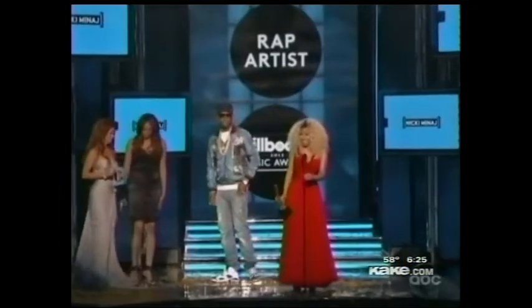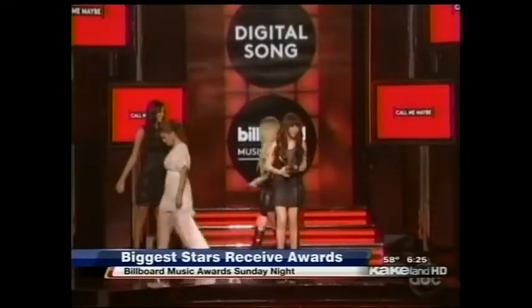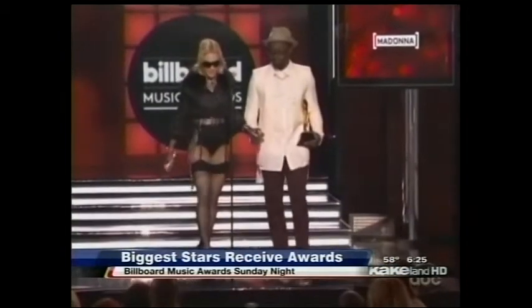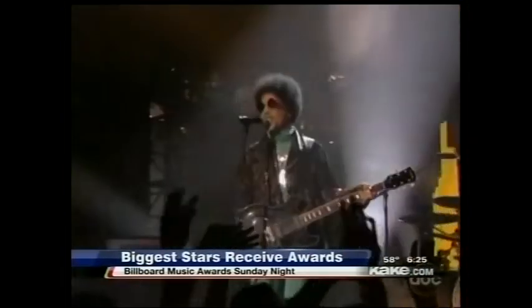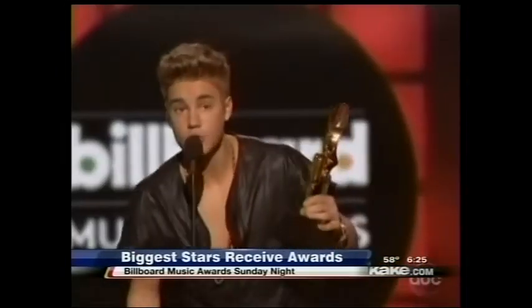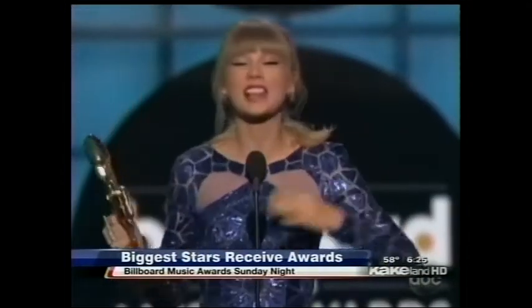Some of music's biggest stars battled for the top honors at the Billboard Music Awards ceremony, with the first award of the night, top rap artist, going to Nicki Minaj. Top digital song went to Carly Rae Jepsen's Call Me Maybe, with 7 million downloads. Madonna took home the top touring artist award, and Prince was recognized with the Billboard Icon Award. Prince. There he is, playing his guitar. Justin Bieber also winning an award, and Taylor Swift won top artist. Madonna and Prince still in there. Yeah. Man. There you go.